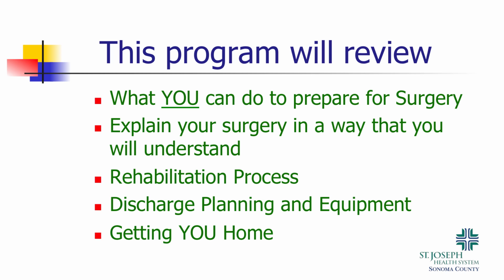This program will review what you can do to best prepare for surgery, explain your surgery to you in a way that's easy to understand, the rehabilitation process, discharge process, and getting you home after surgery. I will start class and talk about a few things that you as the patient need to avoid 2 weeks prior to surgery.